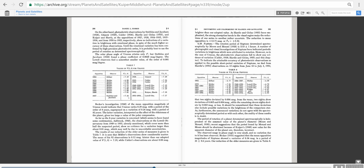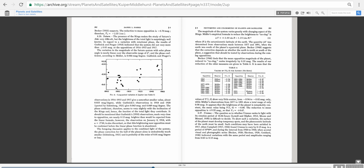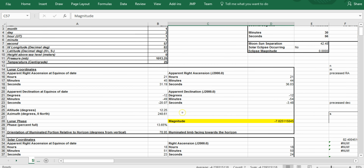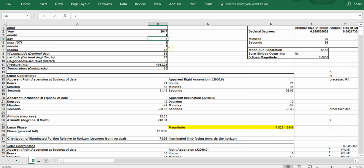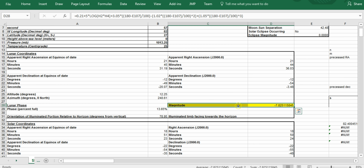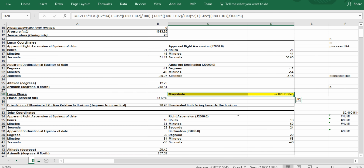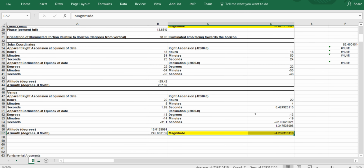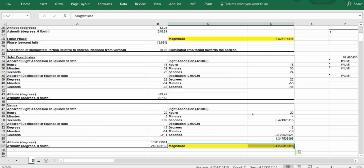So if we plug these numbers in, we can calculate what the expected magnitude of the Moon and Venus were supposed to be at the time of observation, which was on the evening of January 1st, which was actually January 2nd by Universal Time. And you can see that the apparent magnitude of the Moon should have been about negative 7.825, and the apparent magnitude of Venus should have been about negative 4.239. So now we need to calculate how bright it actually was in the image.